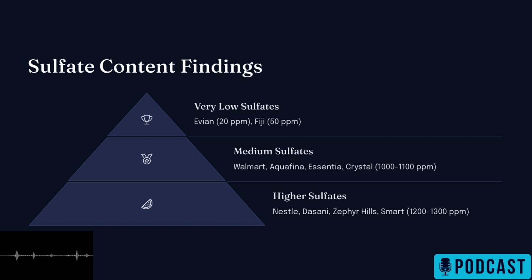Then you had Walmart's Purified Water, Aquafina, Essentia, and Crystal Geyser with slightly lower levels, more in the 1,000 to 1,100 ppm range. Okay, so still pretty substantial, but a noticeable step down. A bit of a split there. Definitely a split. So what if someone is specifically trying to, say, limit their sulfate intake for dietary reasons? Good question. If that's a specific concern for you, then 2 brands really stood out. Evian had a very low sulfate level, just 20 ppm. 20, compared to over 1,000. Exactly. And Fiji was also quite low, at 50 ppm. Okay.